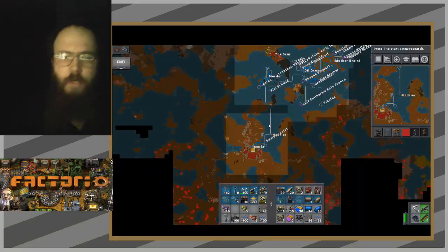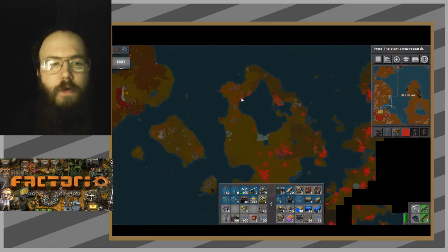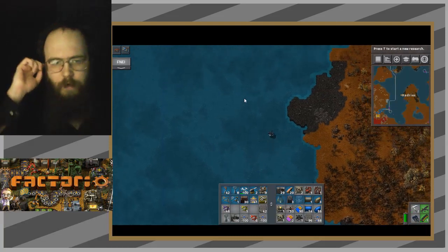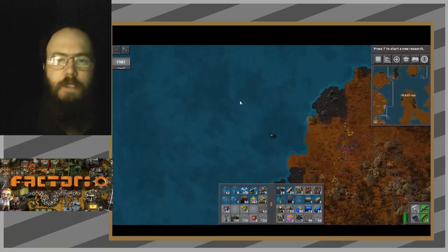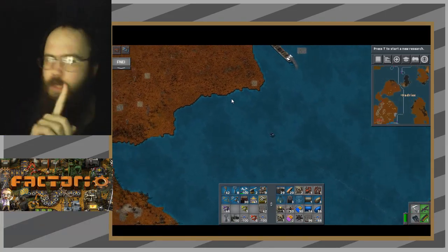I also decided to go take a poke at this. You can see it's a little more explored. I quickly realized that my artillery is not up to this task. I'm going to have to research even further.